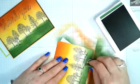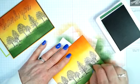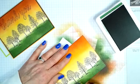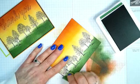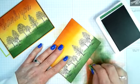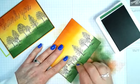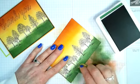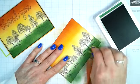Okay, so what I'm going to do now is I'm just inking up the edge of it, and I'm going to come up to the edge right here. Now I went a little bit higher on this one right here, and that's okay because grass can go higher, but I tried to make an edge right there where the stamp lines are. But again, when you get close, you want to do circles because you want it to blend. You don't want it to be a straight line.